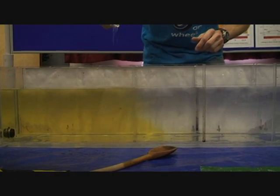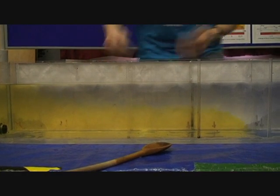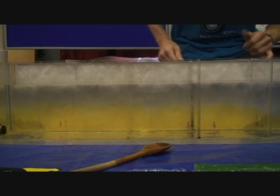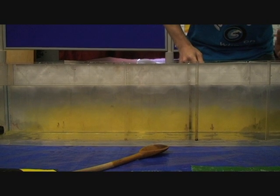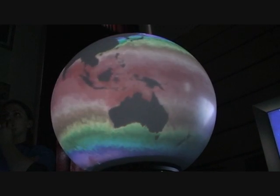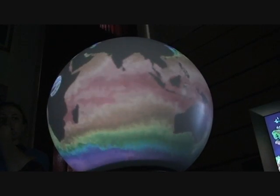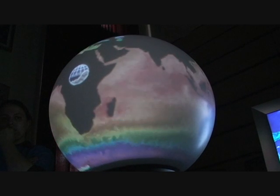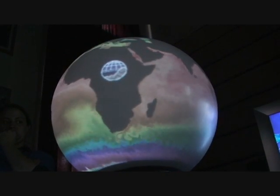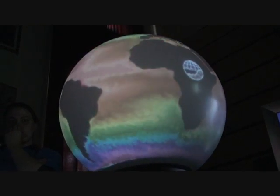so if you just come here. Brilliant. So hopefully, it's kind of hard to see from the top, you can see that just making its way along the bottom of the tank, yeah? And it's this that brings the warm water from equatorial regions up to the western coasts of Europe, and it's really what affects our climate. And what we're interested in showing today is how the circulation can be affected by climate change.